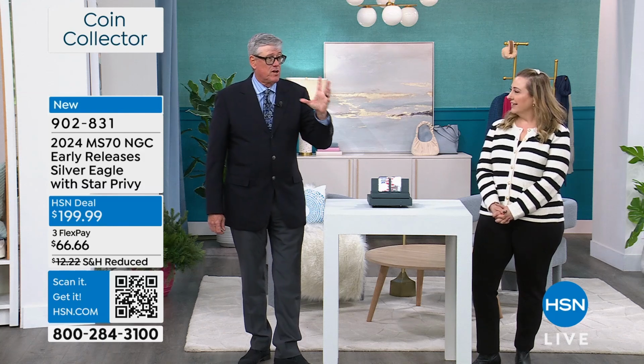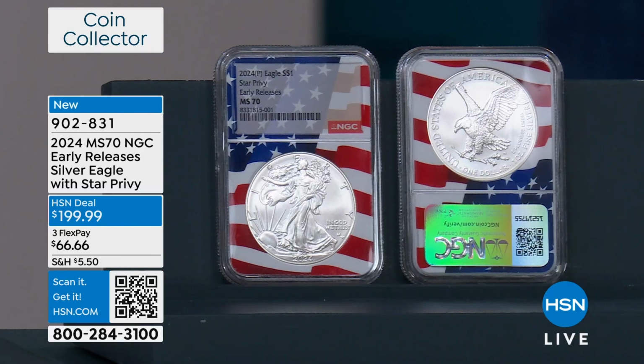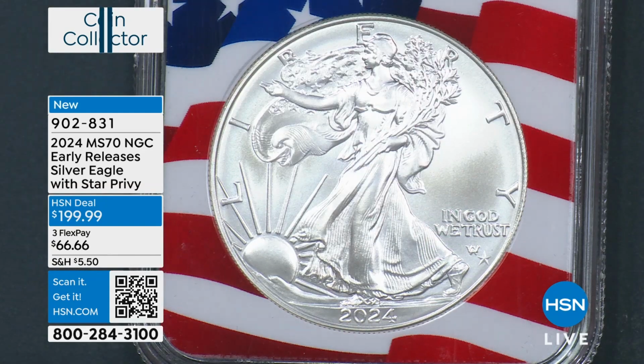It overnight made this the rarest Mint State Silver Eagle ever made by the United States Mint. Just like that. The next rarest is the 1996, which is like 3.875 million coins. This was 500,000 coins. So it's almost 10 times rarer than the prior rarest American Mint State Silver Eagle. That in and of itself just screams collectability. And we don't have a lot of these.